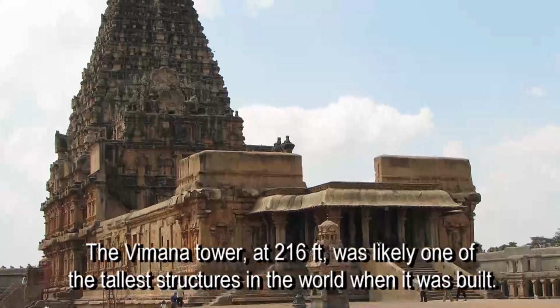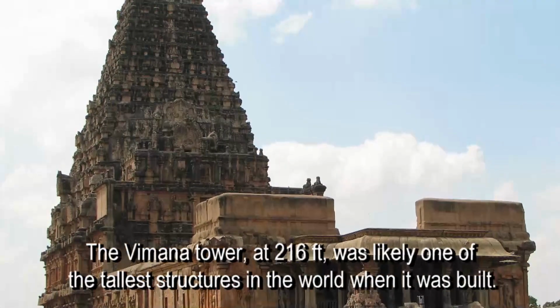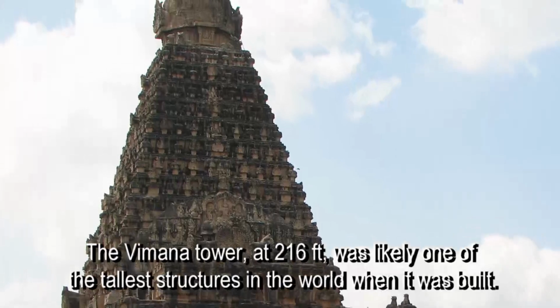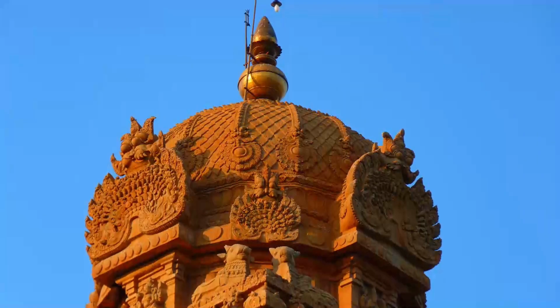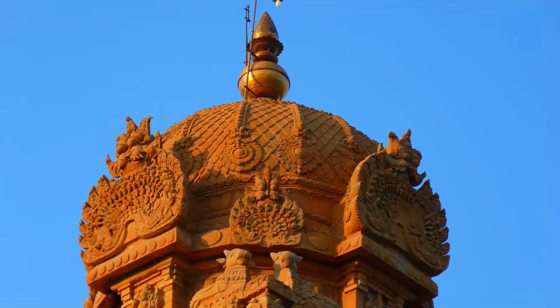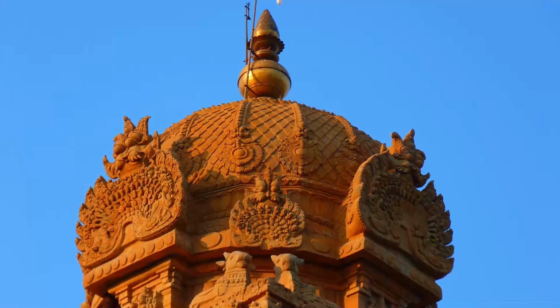It's easy to see how the concept of loft, again reaching up to the heavens, is manifested in this temple. It is 216 feet tall and it looms above everything else in the area. If you go to the top of the tower, you will see the capstone, which is a monolithic piece carved very ornately.